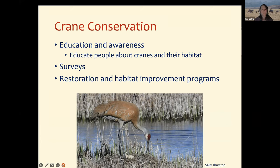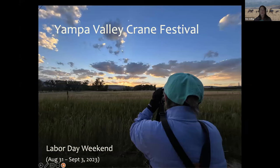Let's go through that. I'm going to start with education and awareness. One thing that we do is our annual Yampa Valley Crane Festival. Hopefully you guys have heard of our Crane Festival. It occurs over Labor Day weekend. This year it will be August 31st through September 3rd, and this is the 12th year that we have been doing the festival.